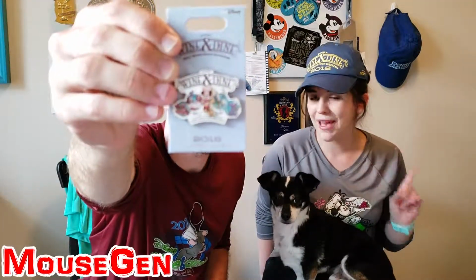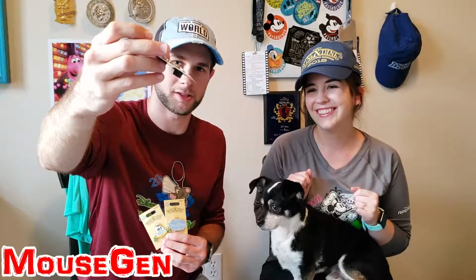Then the last thing we got, as we've talked about before, is the pins. The first one is, again, the race logo, the running Mickey in the center. And I'm pretty sure the magnet that we keep talking about looks exactly like that, just bigger. And then it's pin on pin, so the running Mickey is raised on top.